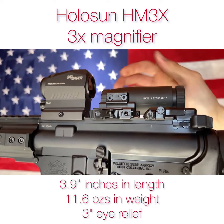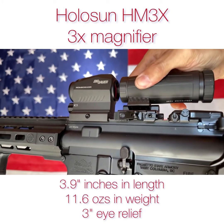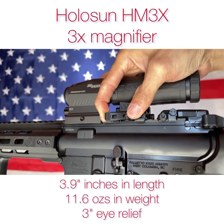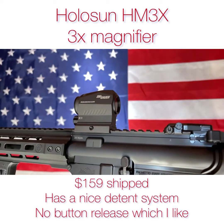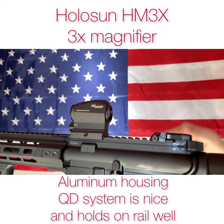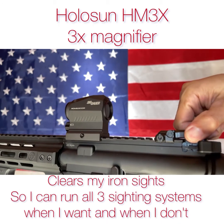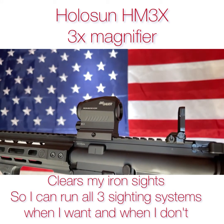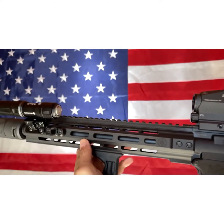I'm also running a 3x magnifier, a Holosun HM3X, and I know it's actually a little extra for this. The only reason I put this on is because I wanted to see if I could hit targets past 100 yards, and I don't even have to keep it on. It's got a quick detach system. It comes off quickly with that detach system and mounts on just as easily. A part of me also wanted to see if my magnifier could clear my iron sights, and it does. So my iron sights can stay on and I can utilize my magnifier when I need it and when I don't. My magnifier usually stays off this rifle, but it's nice that I have that option.